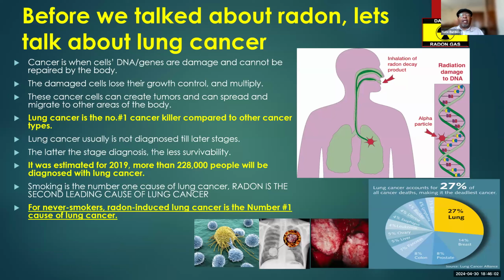So, before we get into that, let's talk about lung cancer itself. So, what is cancer? Basically, all our cells have a nucleus and they have genes, and in the genes are DNA and RNA. And this was a big deal about RNA and DNA back during the pandemic with COVID. Some of the RNA type vaccines and all that kind of stuff went on.